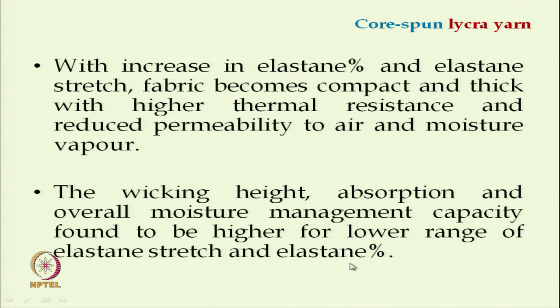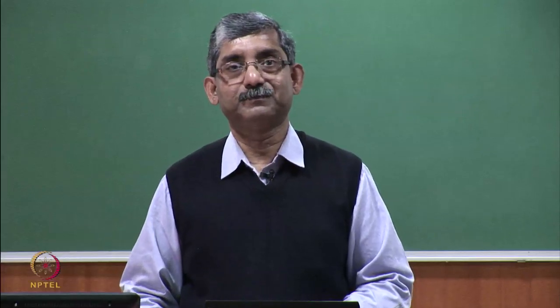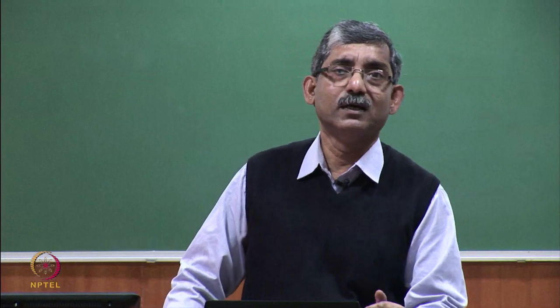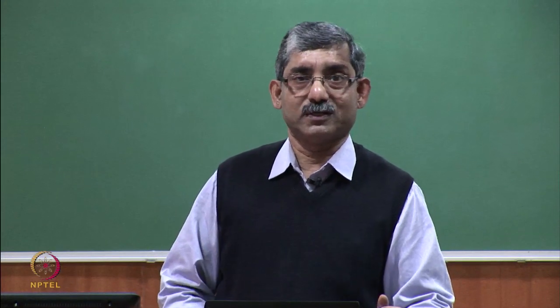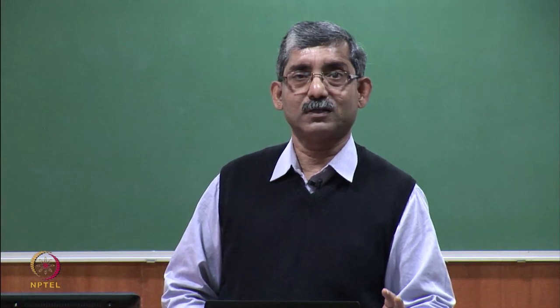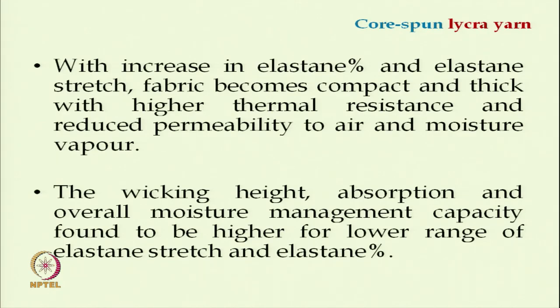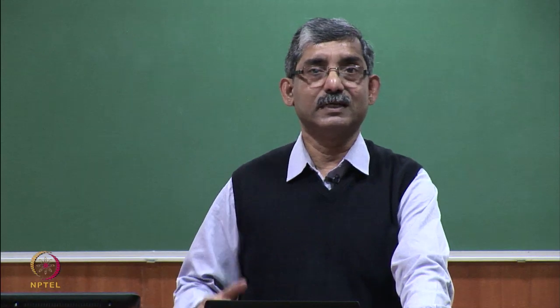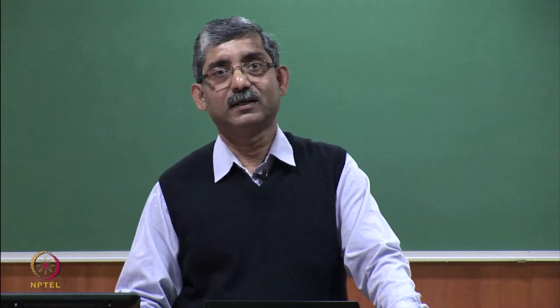So, if the fabric becomes compact, that means the wicking height reduces and absorption will also reduce. There must be some open space for absorption. The wicking height reduction is due to the sheath portion, that is cotton. When the sheath portion is contracted, the crimps in it increase, and that is why the wicking height is reduced.